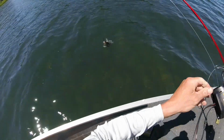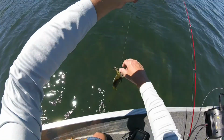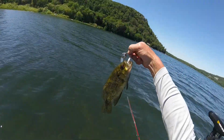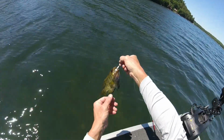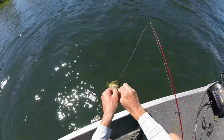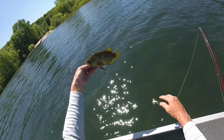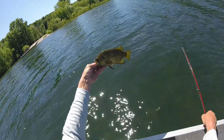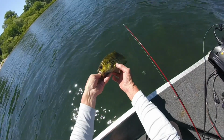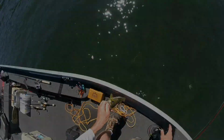Are rock bass good to eat? I think, maybe. My God. Look at that thing. Look at that rock bass, and look where that spinnerbait is. Well, maybe I should try to see if rock bass are any good to eat. Somebody tell me, are they good to eat? Because that's a good sized little fish there. Let's give it a shot.